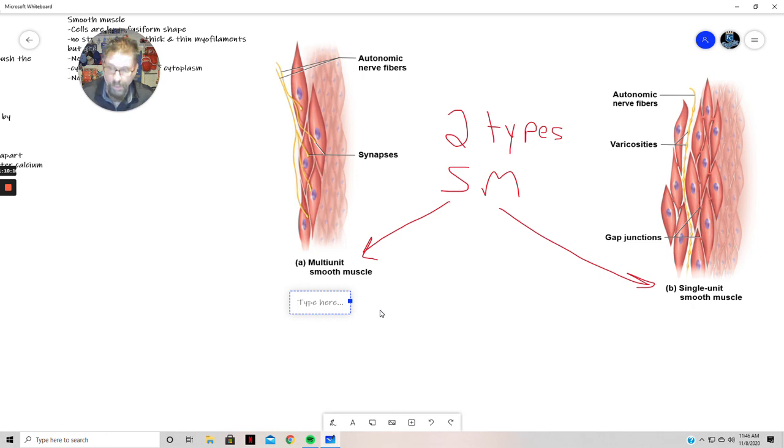So, a multi-unit, okay, and you can see lots of difference. When we say multi-unit, we're saying that it's all one big connected unit, and in single, there's a little more separation between each muscle cell. But again, that long fusiform shape, and you can also see a difference in how they communicate. So here we go, multi-unit. You're going to find this in air passages, hair follicles, and one more, the iris. Iris of the eye. Okay, so just a few places.